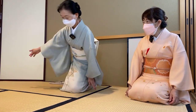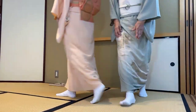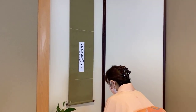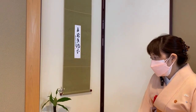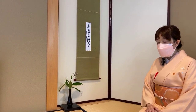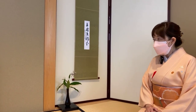Okay, let's look. Please. I'll be the guest. And you can ask me anything. So let this guest enjoy the hanging scroll and flowers. And later we talk to each other. If the guest has a question about the scroll or flowers, we talk to each other.